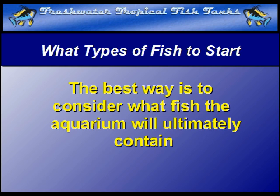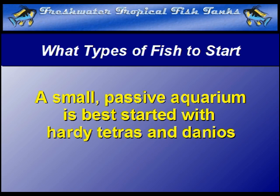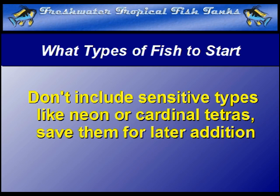No one can make a blanket statement as to what fish are best for a particular aquarium without knowing what species are available locally. Some general conclusions about selection are about the most that can be made in this video tip. If the aquarium is a small aquarium meant to house a variety of passive fish, then species such as tetras and danios are often the best to start off with. It is best to immediately exclude some of the more inbred types like the neon tetra and the delicate cardinal tetras, since they are often seriously stressed in these circumstances.